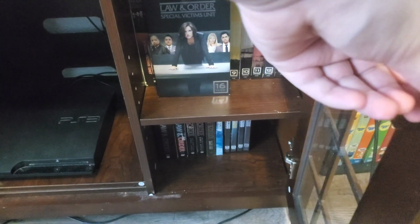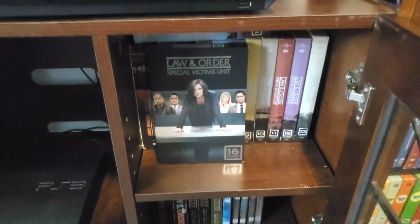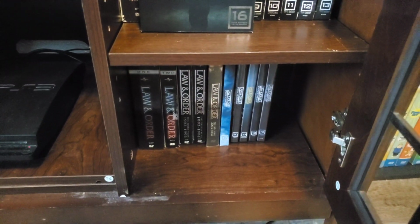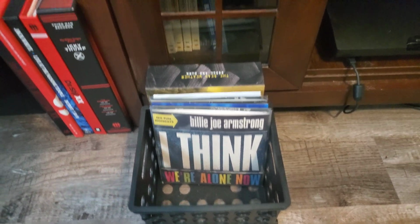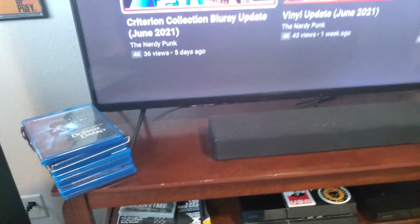In these cabinets I have more movies. Actually, this is mainly TV shows on DVD. Got Law & Order SVU, some of the OG Law & Order. Down there, I'm a big fan of Law & Order. And then some of my 7-inch collection. And then more TV shows on DVD in that cabinet.